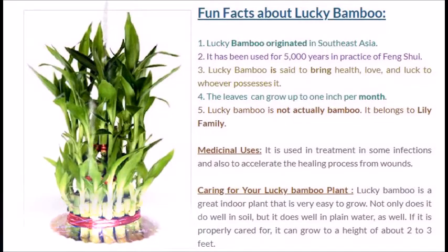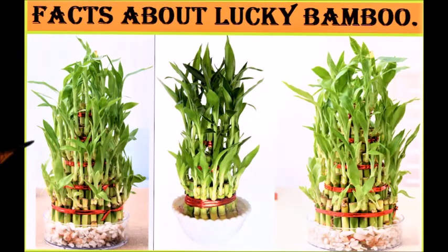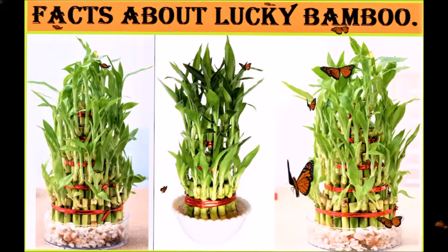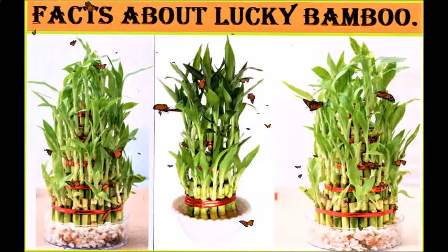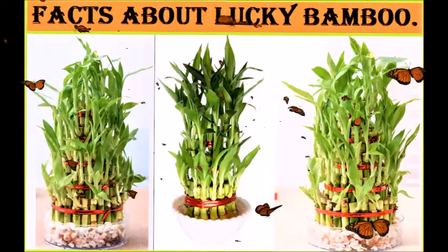Caring for your lucky bamboo plant. Lucky bamboo is a great indoor plant that is very easy to grow. Not only does it do well in soil, but it does well in plain water, as well. If it is properly cared for, it can grow to a height of about 2 to 3 feet.